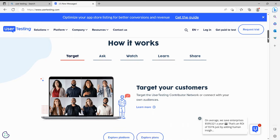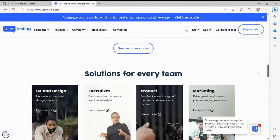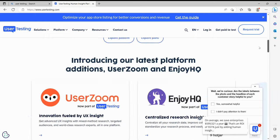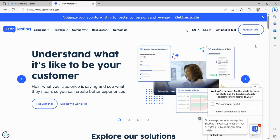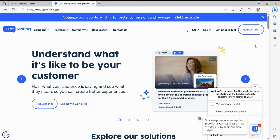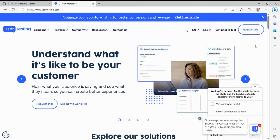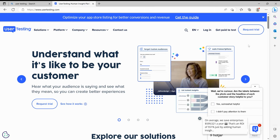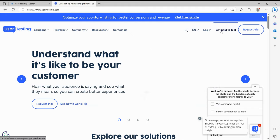So there's tons of information on their website. I highly recommend just checking it out for yourself because it'll take a while if I go through every single one of these. But if you're wondering how you can sign up, you can hit get paid to test. The request trial, I believe, is for if you're actually a company that wants to use this service, if you want to pay in order to test out a certain product or service that you're looking to offer. But that would cost money. So if you don't want to pay any money, you don't have a product to test, and you literally just want to get paid to test, then hit the get paid to test button.